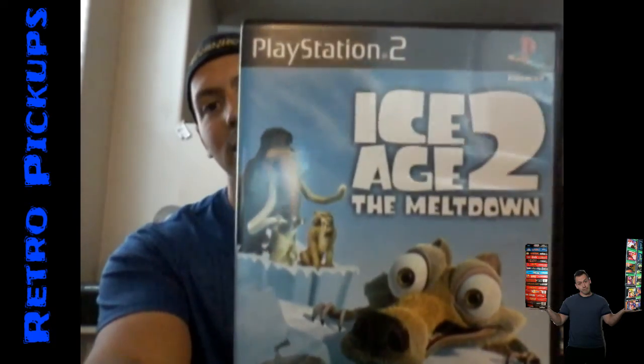Next one I picked up for about $1.50 on a Saturday at Goodwill when everything is half off. Haven't played it yet. Looks pretty decent though, and it's a movie to game, Ice Age, The Meltdown. We'll see how this one is.